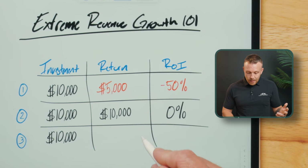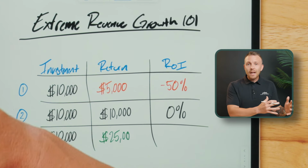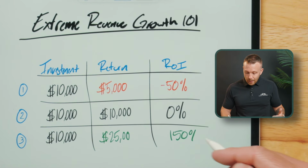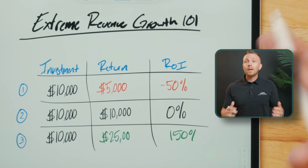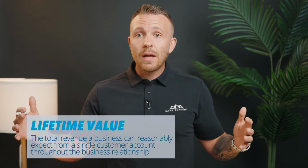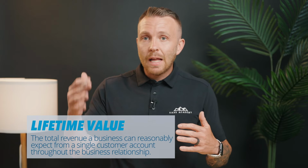In scenario 3, we invest $10,000 and get $25,000 back for an ROI of 150%. It's a great deal, right? Now, this isn't rocket science, but in a SaaS business, it can get a little bit tricky because our returns are spread out over a longer period of time, over the life cycle of the account, which is where we get the term lifetime value.